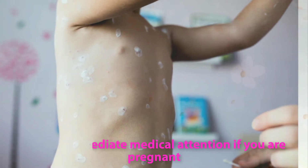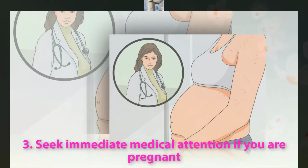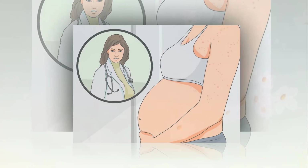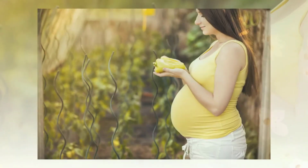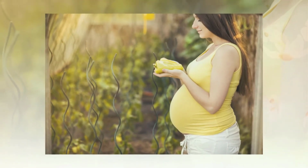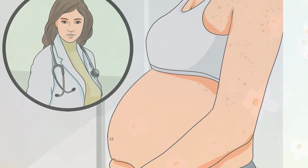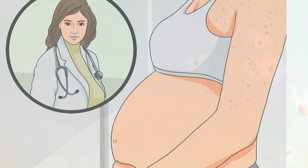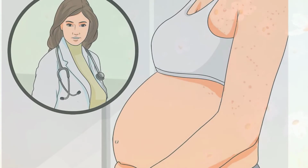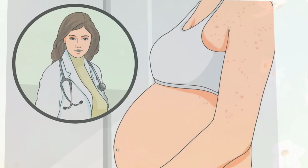3. Seek immediate medical attention if you are pregnant. You are at risk of secondary infections if you are pregnant and get the chickenpox. You also may pass it to your unborn child as well. The doctor may give you acyclovir, but you also may be prescribed immunoglobulin treatment. This treatment is a solution of antibodies from healthy individuals that is injected to help people who are at high risk of getting a severe case of the chickenpox infection. These treatments can also help prevent the mother from spreading it to the unborn child, which can have serious effects on the baby.